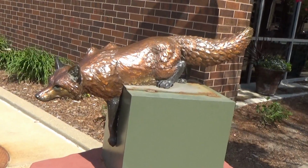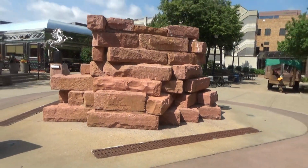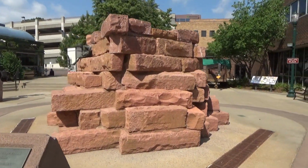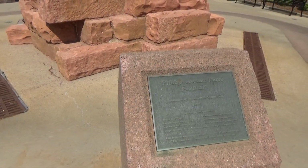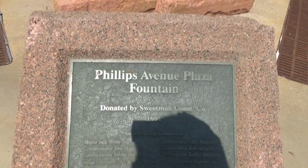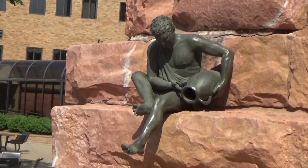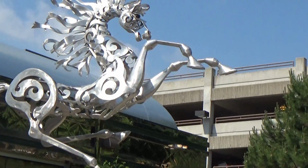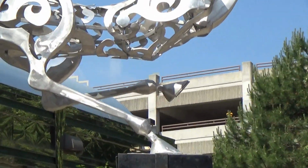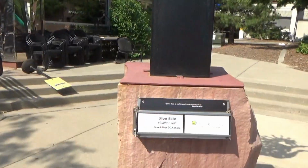And here we got us a fox that is stalking, and a big pile of bricks here. Apparently it's supposed to be a fountain. Is this guy in charge of the fountain? Wish he'd turn it on. And here's some other kind of a horse type dragon, I suppose. It's just called Silver Bell.